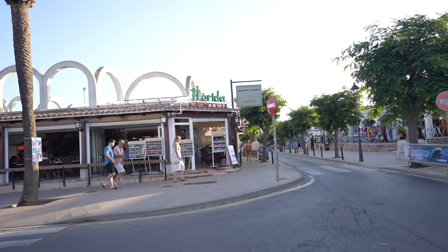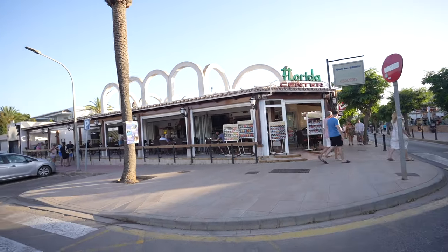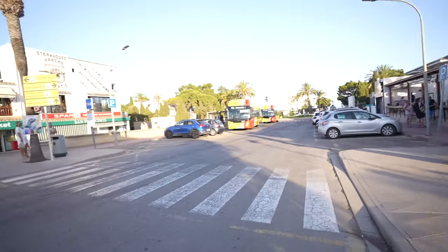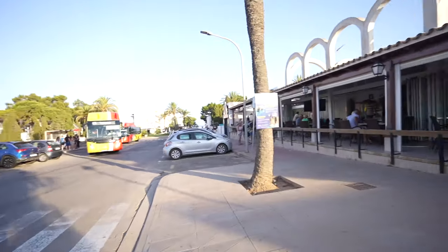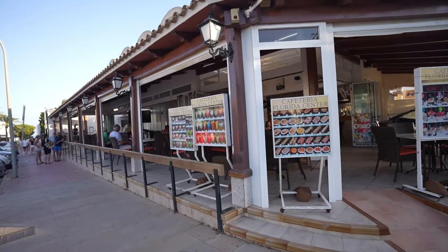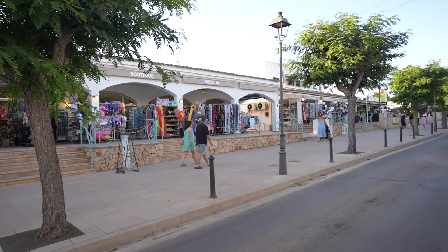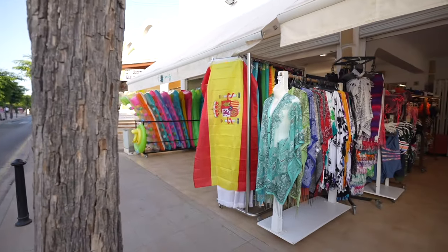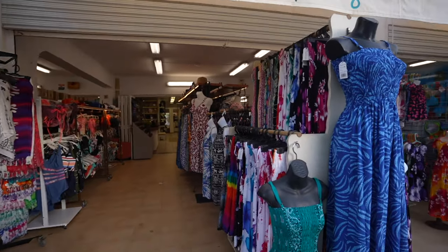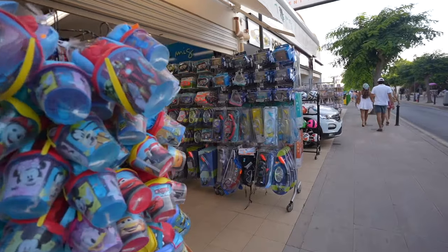This one says Florida Center. Earlier we saw like a San Francisco market. What? San Francisco. Oh, San Francisco's over there. It's so funny to me. Oh yeah, little Key West vibes over here. Right over here is what I'm talking about when I say there's like a bunch of these tourist shops with like floats and swim stuff, goggles, sand toys.